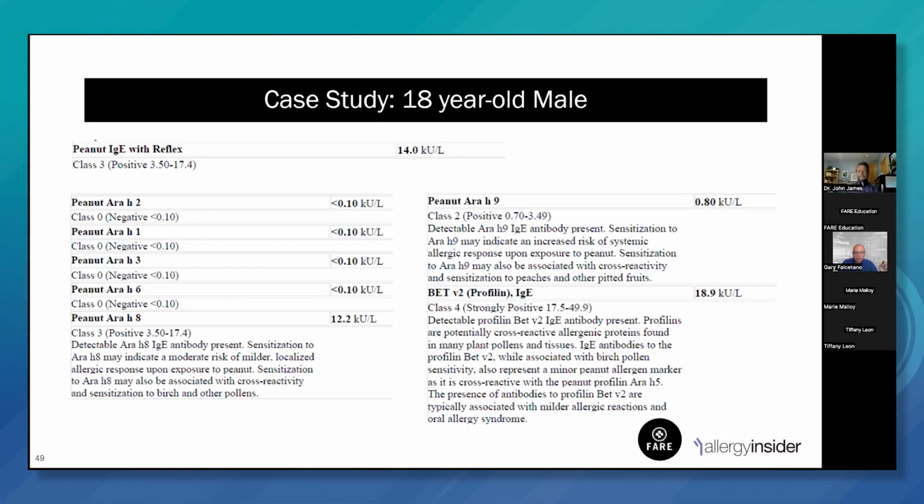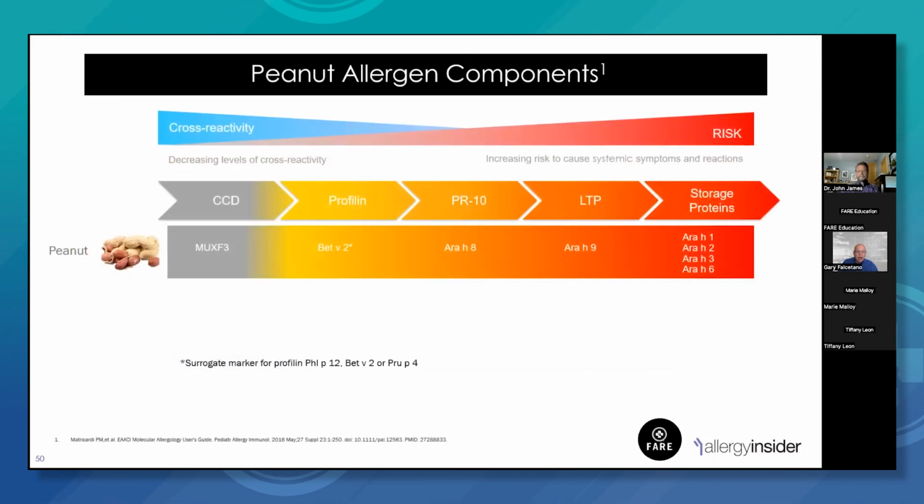It is rarely associated with actual food allergy. And if we look at these components on a risk ramp, from the left to the right, the least likely to cause a reaction are these CCDs and profilins. The PR10 is what we talked about with the birch pollen, and then the other families, LTPs and storage proteins, as we get to the right, are more and more associated with allergy.